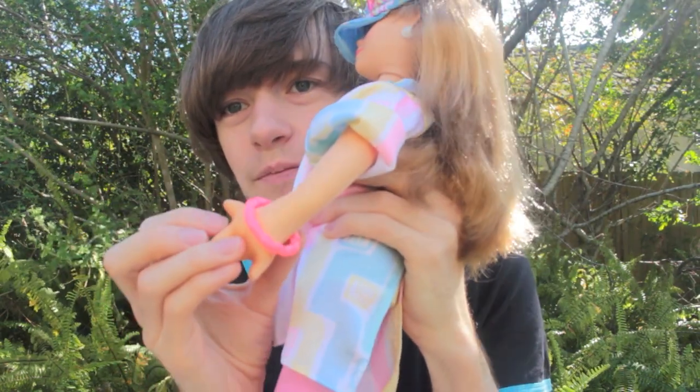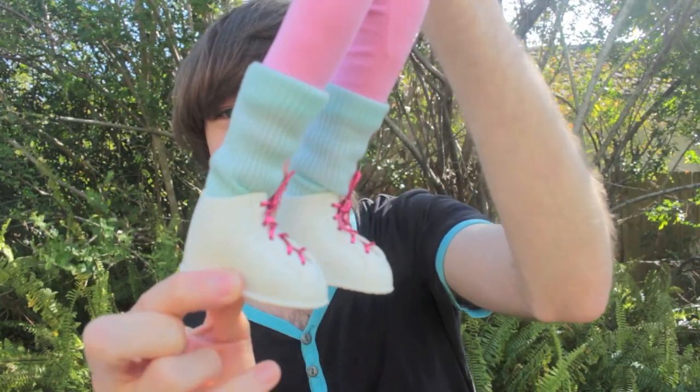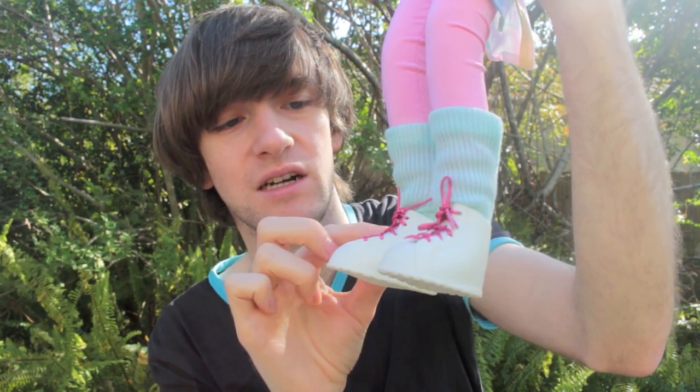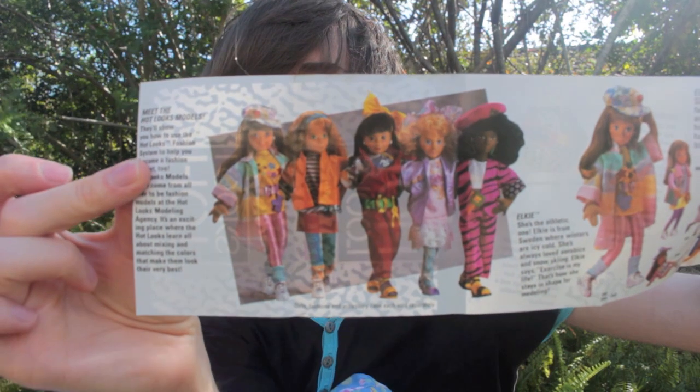Sure, if you can make that out, but anyway, she has these little plastic sneakers, I guess you'd call them, and they're laced with this metallic pink lacing there. They are a bit sticky. So there are the five dolls that were released.